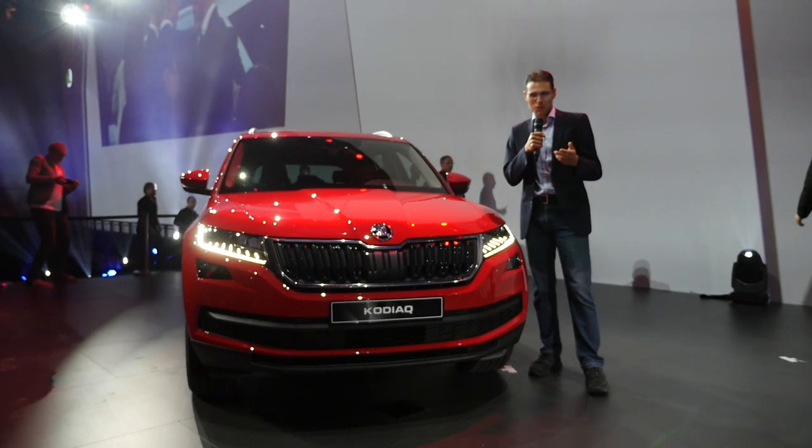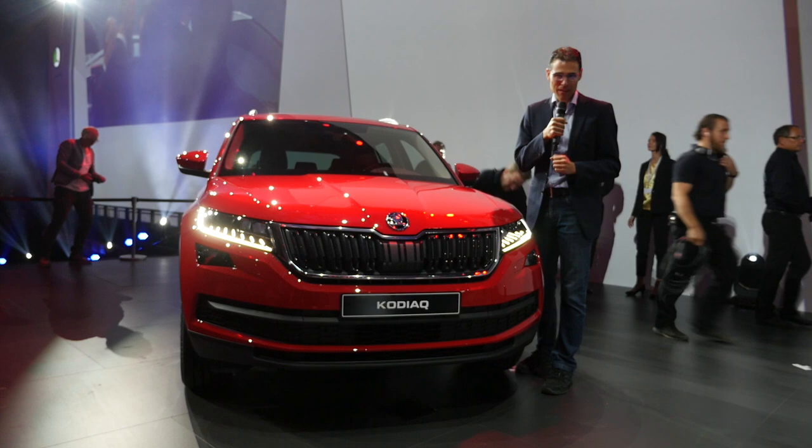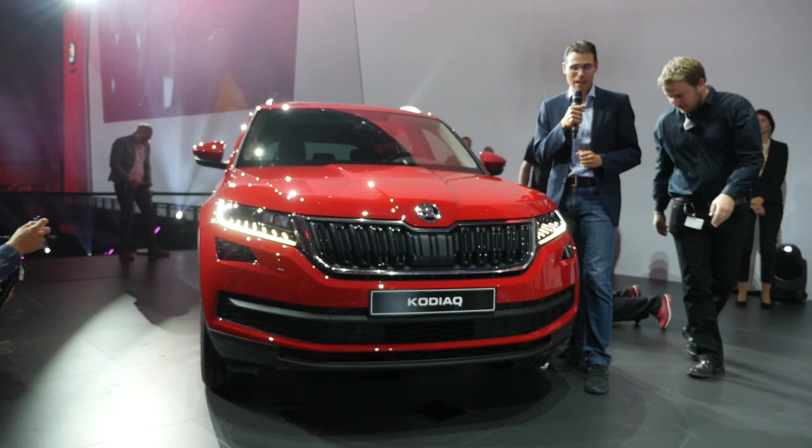The Skoda Kodiaq, the all-new SUV from Skoda, is today on Autogefühl, your number one resource for in-depth car reviews and your number one community to discuss cars, with Thomas. We're exclusively here for you at the world premiere. Let's first take a look at some premiere shots, and you can see the first overview of the car.